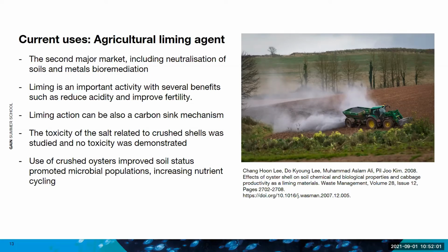the agriculture field. The main problem is that the toxicity of the salt in the shells can be a problem, but in the studies that you can see here, a couple of references have not demonstrated that the salt could be a toxicity problem. And normally they use crushed shells, not entire shells, to improve the status of the soil, and as mentioned there, they promote several microbial populations and increase the nutrient cycling of the process.